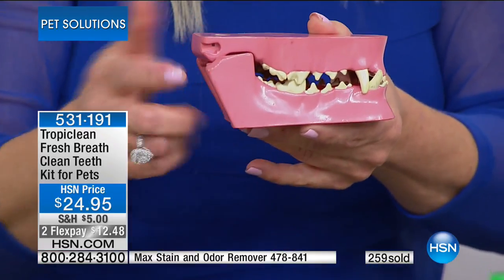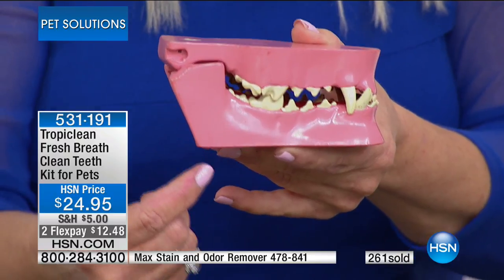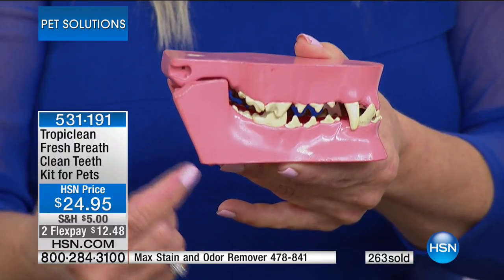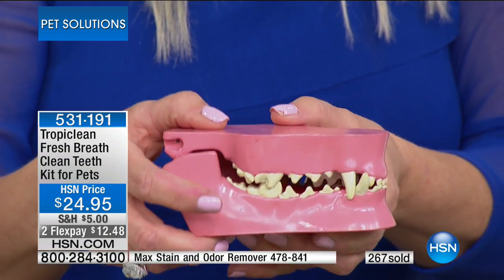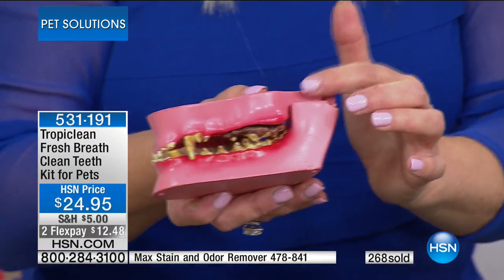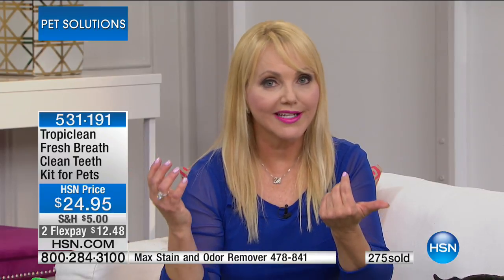So what you want to see is this when you call your pet over, and you can achieve this after 30 days of using the Tropiclean once a day. Use it in the evening, once a day the first 30 days. After that, a couple times a week just to maintain, and you're going to prevent this, because this hurts. And just so you know, those extractions, they only get 42 permanent teeth. So once they're gone, they're gone. They can't get dentures like we get dentures.